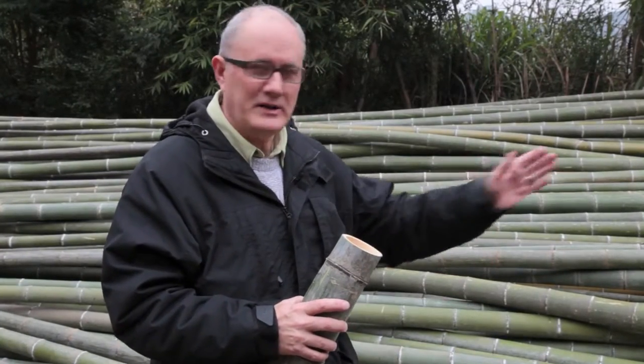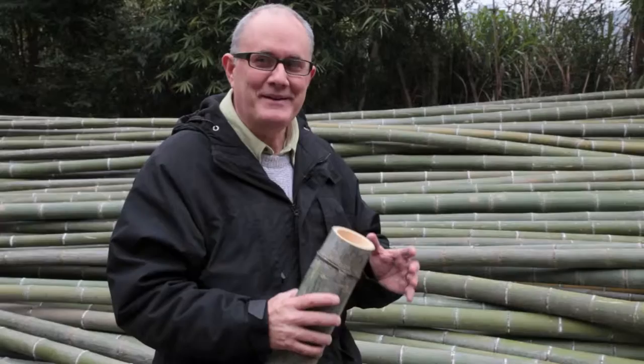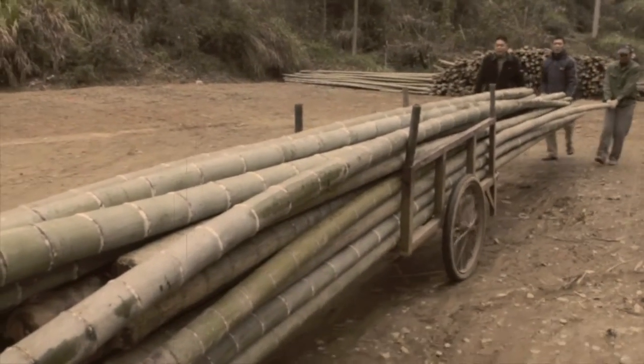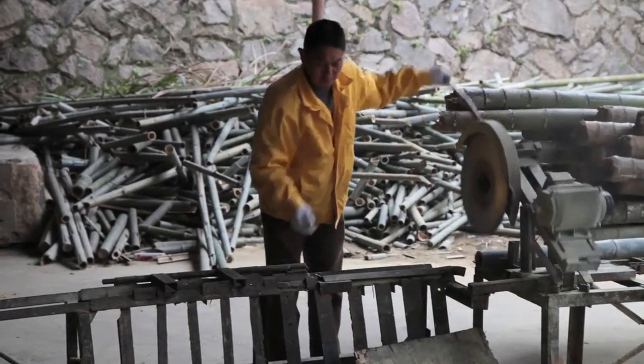Once it comes here, it sits for only a week, and then it's transported into the factory to begin the process. So it's really cool how they get it there. A little old time, but check out what happens. The bamboo stalks are then placed on the cart and sent to the facility for processing. Then each stalk is cut to a 4-foot length.